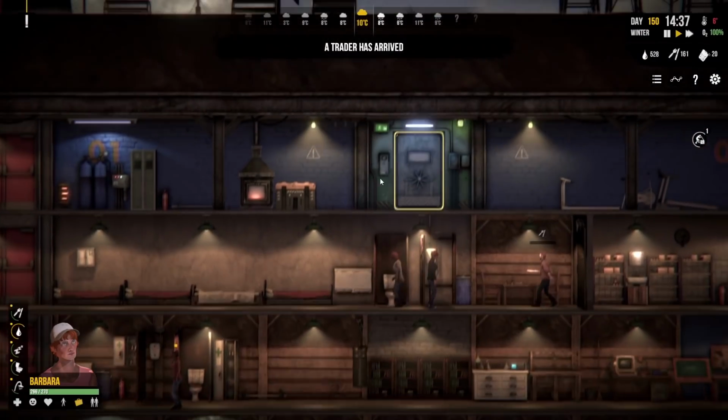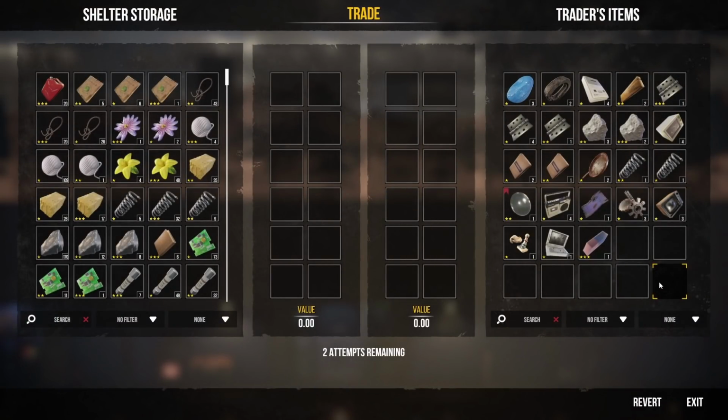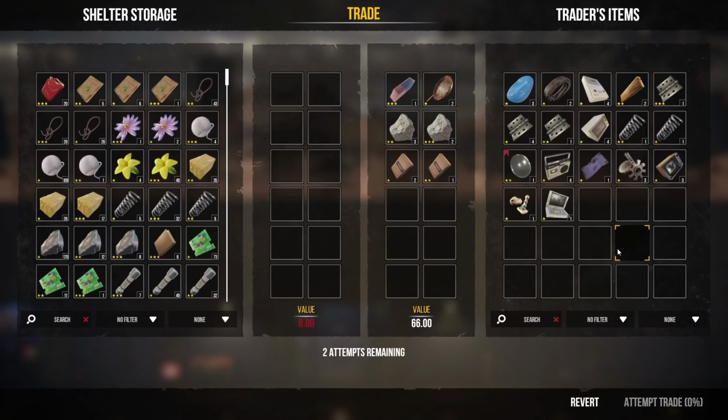A trader has arrived. That's nice. Have you got tier 3 rubber on you, Joanne? That'll be amazing. You have. Only one piece. It's better than no pieces. I will take it, absolutely. We'll take all your stone. We'll take your cement, because we can use that. Everything else I don't really think is of any use particularly. I think we've got loads of these things as it is. So, okay, that will do.